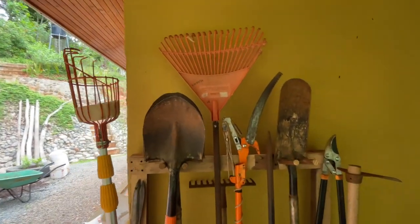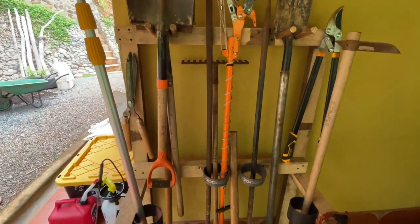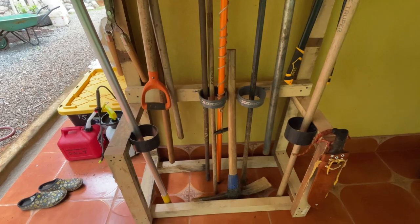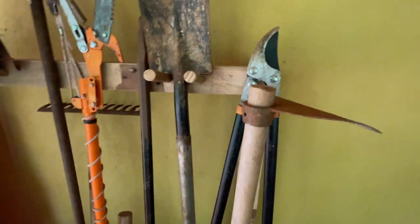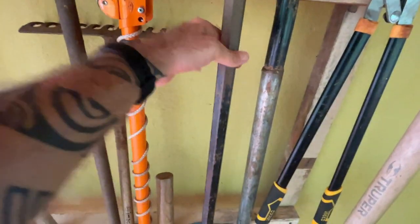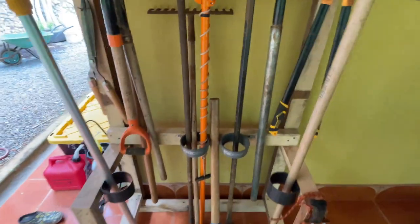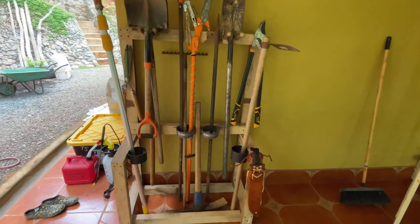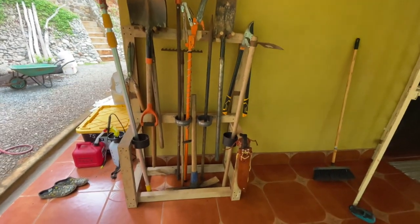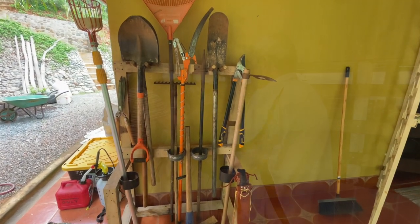All right, load it up. Shovels, rakes, fruit picker, loppers, breaker bars, machete, all kinds of stuff. Got my garden hoe there, so all these guys don't fall over now. Got a nice place to sit, and it's movable. So in case we do something else in this part of the house, then I can just take that whole thing and move it. So, fun project. Thanks for coming along.